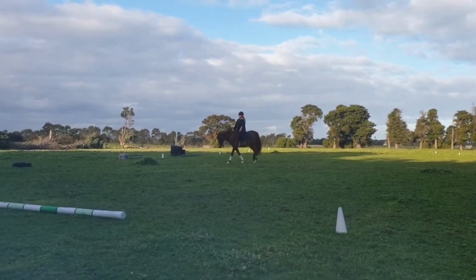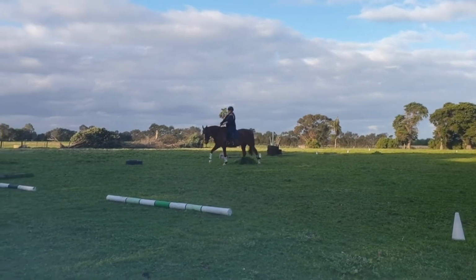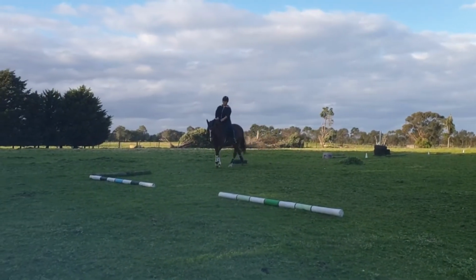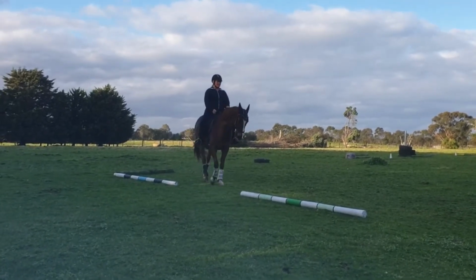The medium walk, oh yeah, that's still 6.5, so that's still the same mark. Oh no, it's not, sorry. We scored a 7. Woohoo!